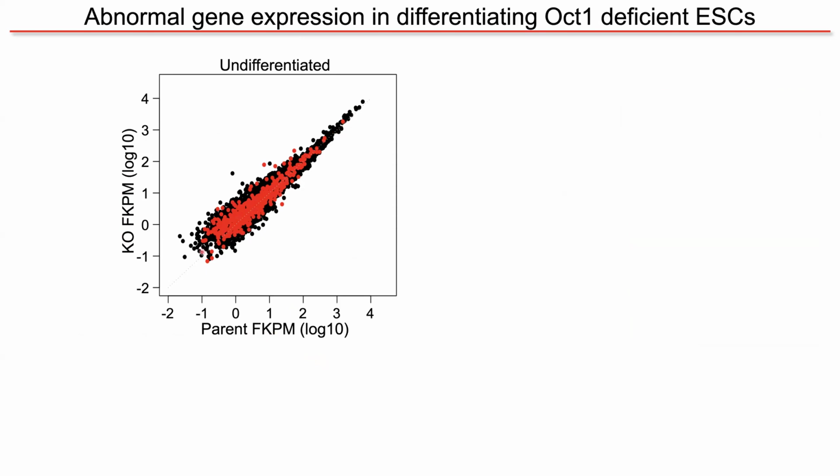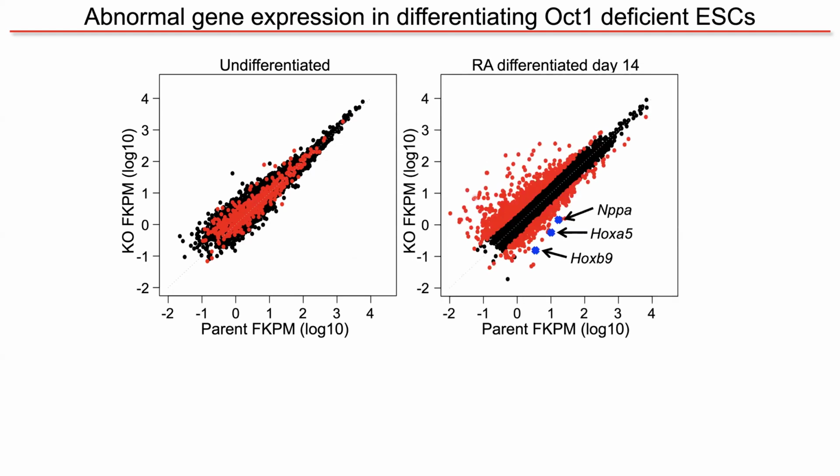And that indicates there's very little difference in gene expression associated with OCT1 deficient embryonic stem cells in an undifferentiated state. But all of those red genes that are highlighted here will be significantly differentially expressed when we differentiate after 14 days. So this is retinoic acid differentiation. Those cells are going towards neuronal cells.